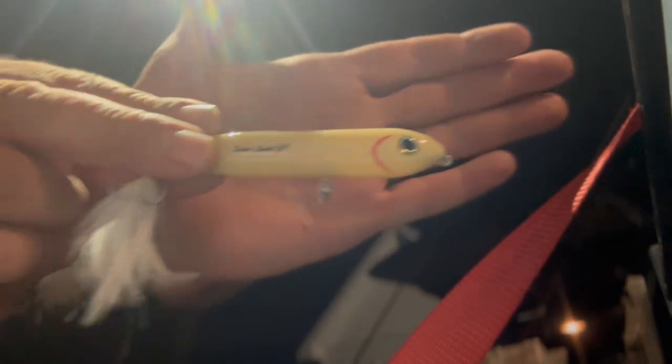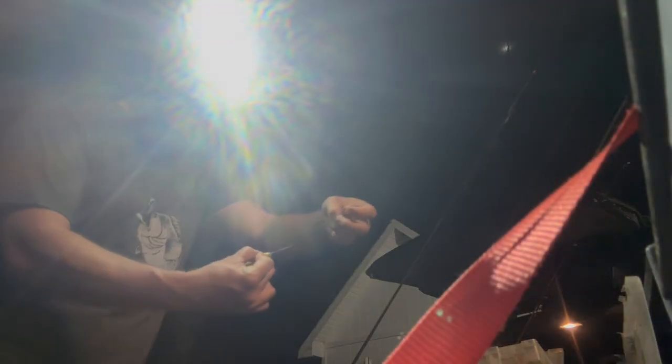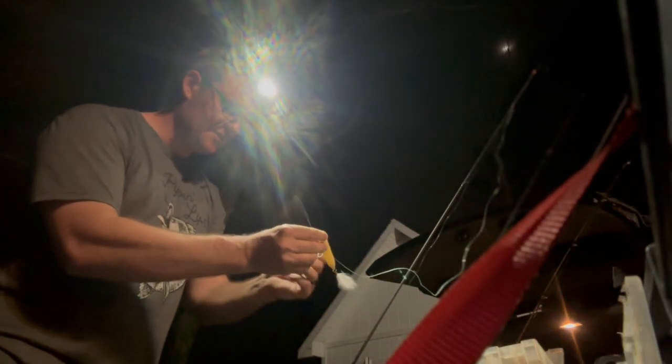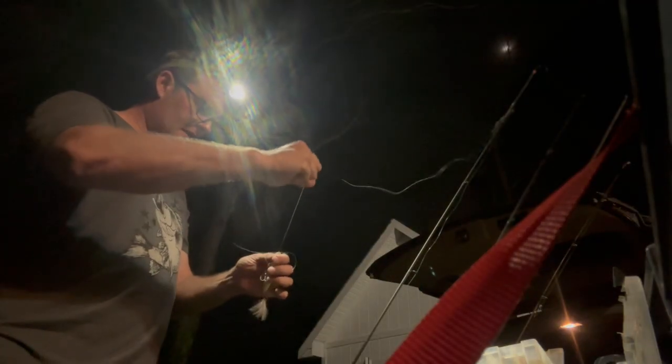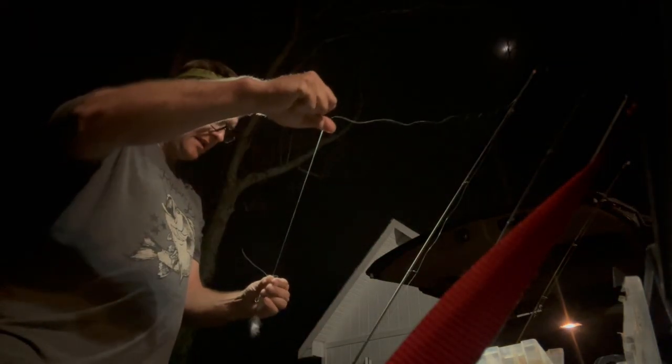Getting ready to tie on a Spook Junior. Guys, I'm doing a Palomar knot. I know it's hard to see with that glare, but I like to use Palomar knots on a lot of my lures. All right, and now I've got a Spook Junior ready to go.